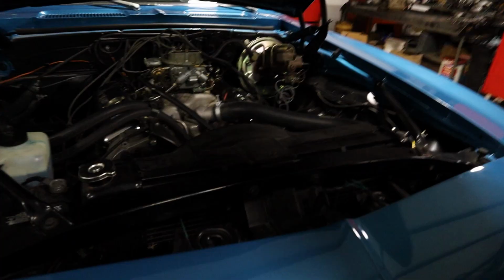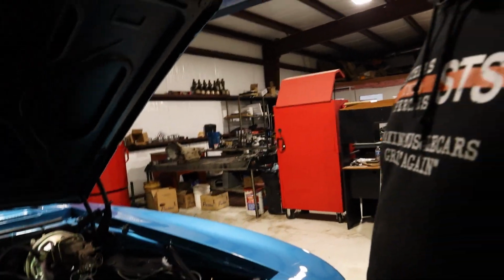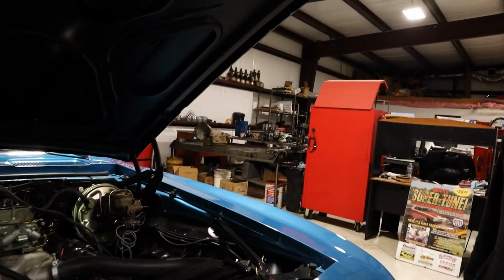It's an awesome car. And that's all the cars we have in the shop this week. Come back in 2 months and there'll be a whole bunch of different cars in here.